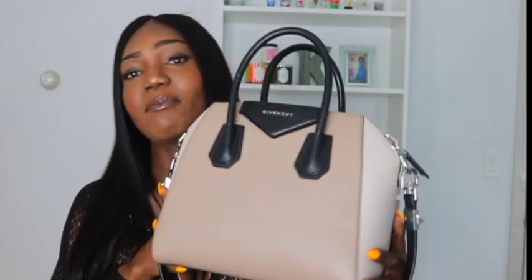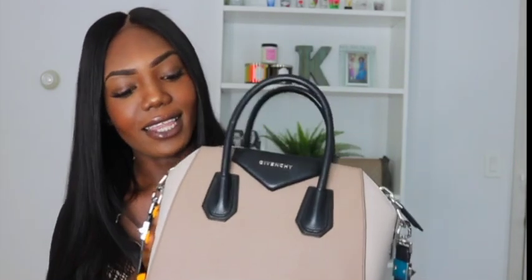It's cute, it's classy, it has some of my favorite colors. I do a lot of brown, nude, olive green. There's no olive green on this purse, but I like to wear brown, or if I was to do black, it'd also go with the purse. So that's why this is my everyday purse.